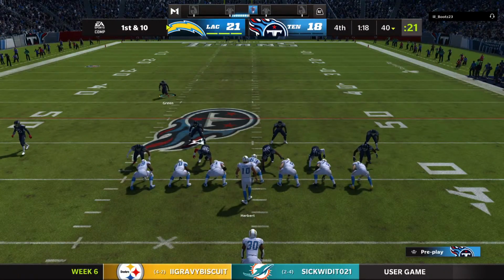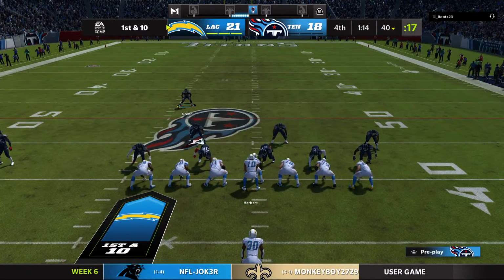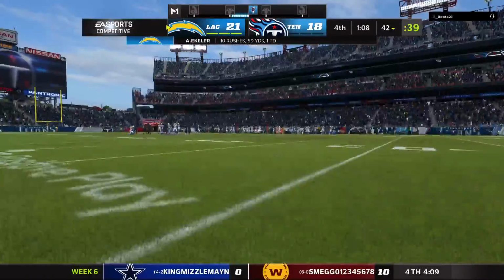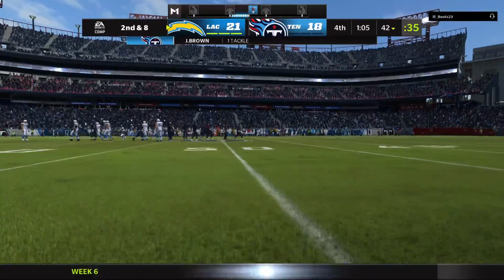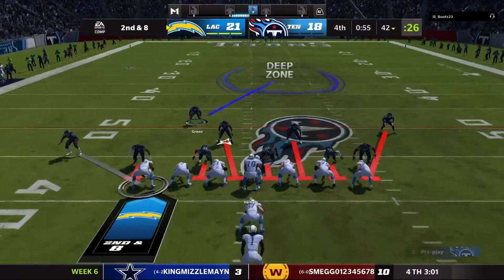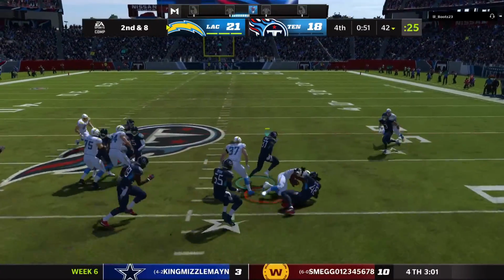And not totally home free yet, but it's looking good as they come up first and 10. They'll try and run some clock here as they keep it on the ground. And he sneaks his way forward only for a couple here. Second down. But they picked up a little bit of yardage there, and now, in this situation, should be in no hurry to run a play really fast. Let the clock wind down. They'll run with Hunt on second down.